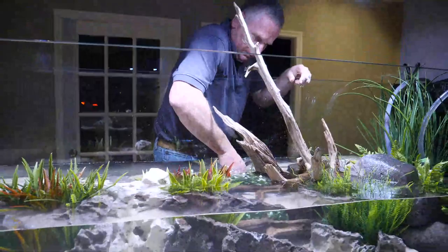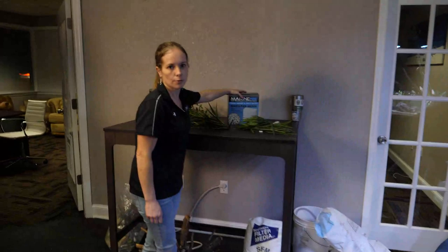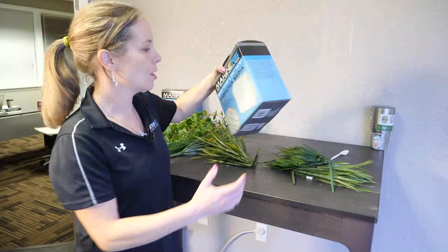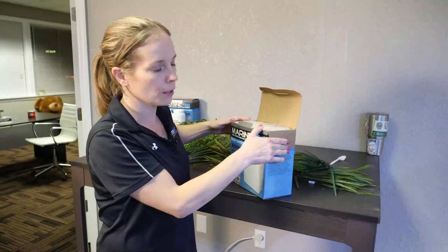So also, Jess, you should tell him about the biomedia while he's doing the last touches, right? Yeah, so a lot of times in a freshwater system, you're going to use canister filters, which are perfectly good. We just, with this being a water box, have the sump. So we're actually going to use some bio blocks. This is going to take the place of biological media, bio balls, anything like that, just to help keep the tank more stable. We are going to have a heavy bio load in here, I have a feeling.